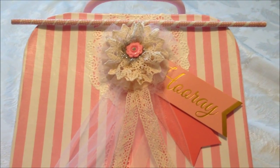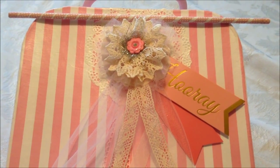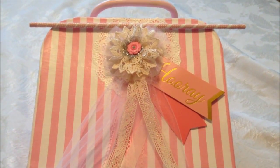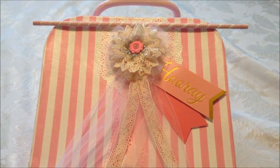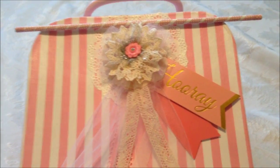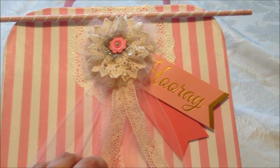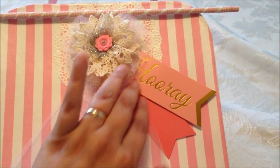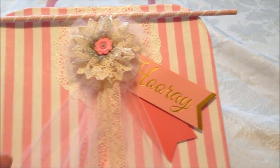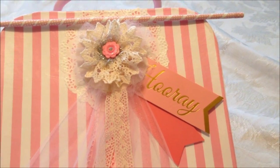So basically, you're probably wondering what you're looking at. What you're looking at right now is a paper mache luggage box, which I believe I purchased at Hobby Lobby. I added paper to it. I made a medallion. Actually, it's lace that I sewed and made a flower, and then I added some tulle and some more lace, and I added this little tag that I had gotten for 15 cents from Michael's, and it says hooray. I covered the box in this pretty pink and white pinstripe paper.